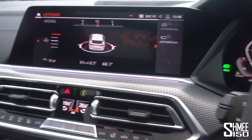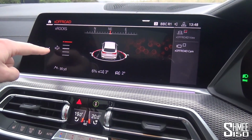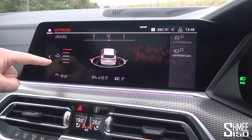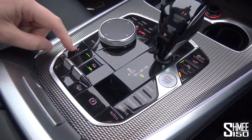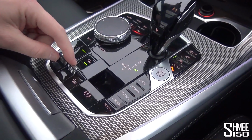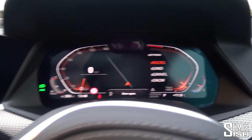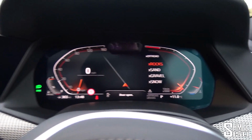So on this central screen you can see these different modes. You have the ride height, so you can go 40 millimeters higher or 40 millimeters lower from standard, 80 millimeters range in total. That's controlled through this toggle that you have here, or using this one you can go through the different driving modes. So it won't let me change these while we're parked at this angle, but you can see you've got the rocks, the sand, the gravel and the snow mode.